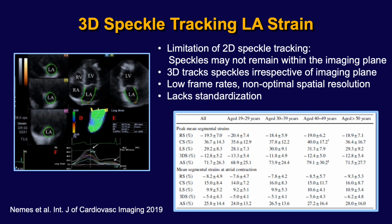The most novel left atrial strain method is 3D speckle tracking. There have been some concerns that 2D speckles may not remain within the imaging plane, and that we need 3D to track speckles independent of the imaging plane. The current problem is that it has low frame rate and non-optimal spatial resolution. It also lacks standardization. But recently, there have been published normal values for 3D segmental strain as well.